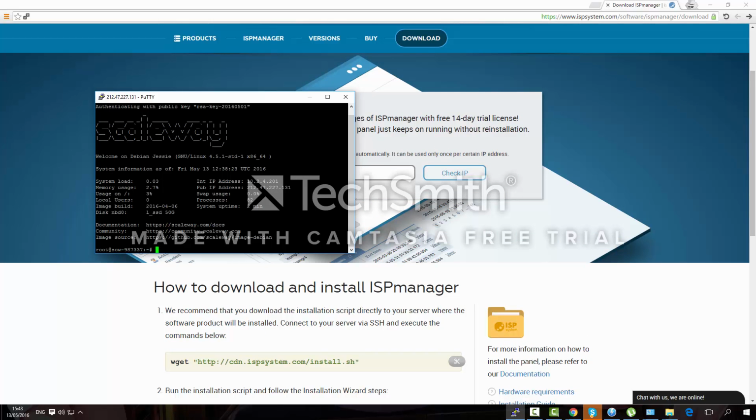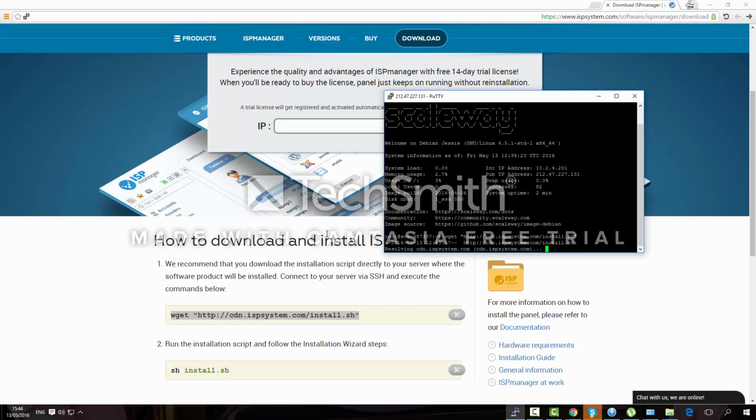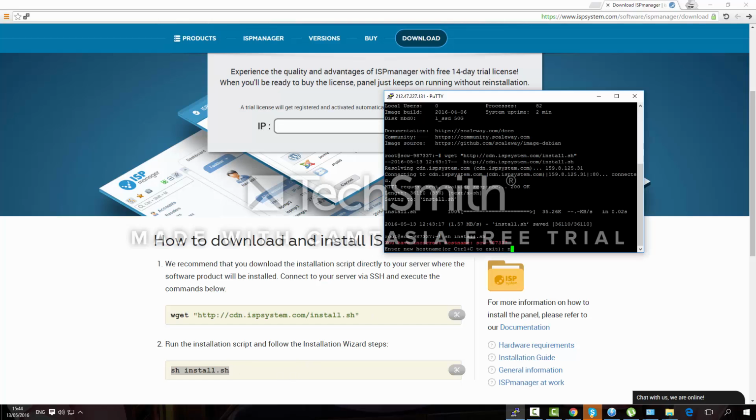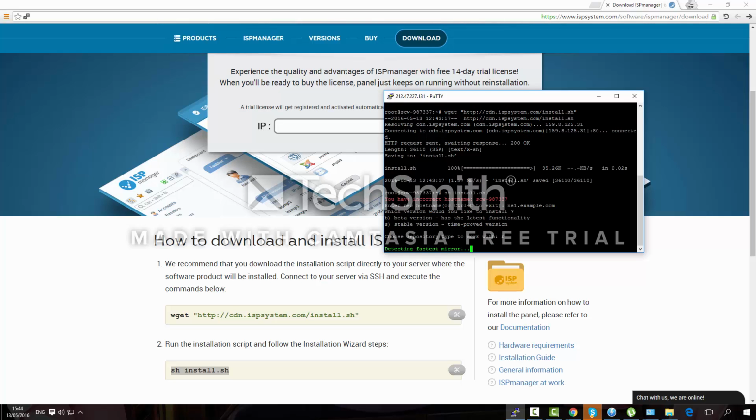We connect with your PuTTY or your KVM, and we just paste this line, and it makes a download of it, and then this line. Now it will ask what to install: a beta version, the latest, or the stable version. The stable version comes a few months after the beta version, once they've checked that everything is fine. We will go with the beta version in this video, and now it will ask what you want to install.